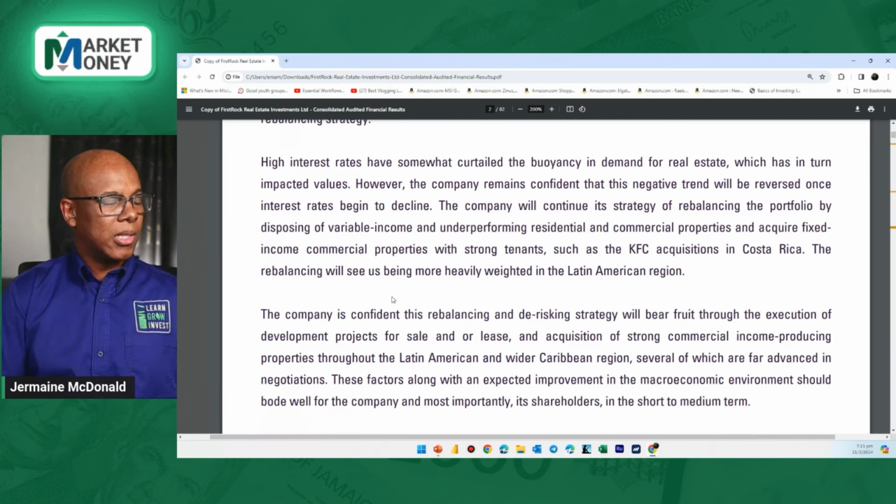The company will continue its strategy of rebalancing the portfolio by disposing of variable income and underperforming residential and commercial properties, and acquire fixed income commercial properties with strong tenants, such as the KFC acquisitions in Costa Rica that was announced recently, I believe. The rebalancing will see them being more heavily weighted in the Latin America region.